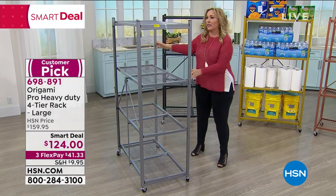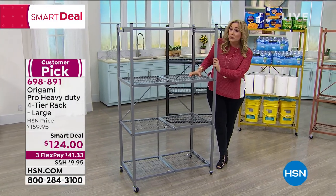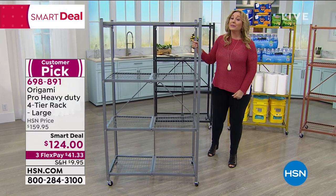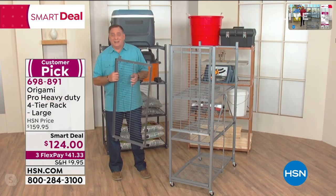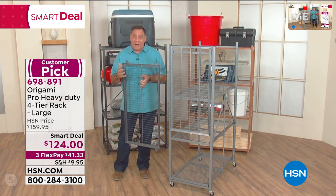So I just put it together in probably less than 30 seconds, but I'm not going to lie, it takes way longer than that to get it out of the box, right, Lou? That's the hardest part, getting it out of that cardboard box. Listen, we're thankful they pack it so well, but wow.